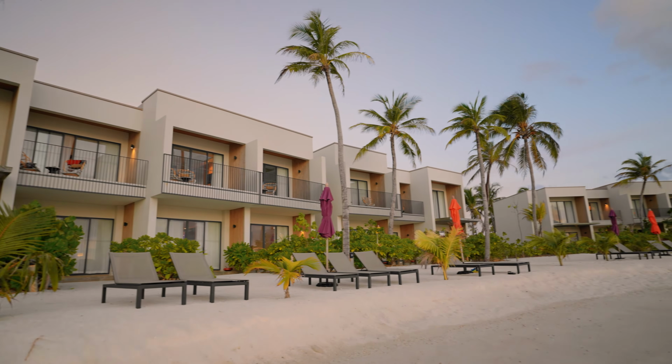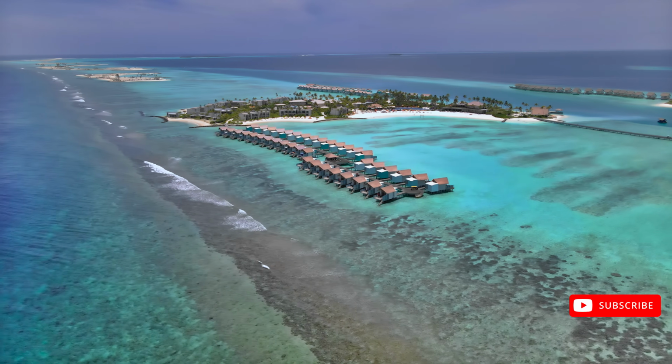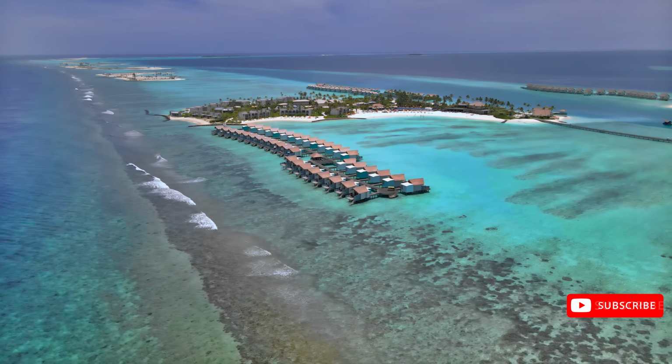but there's 178 total rooms on this property. And so because of that, in order to kind of accommodate all of those different room types, the rooms are going to be on the smaller side.